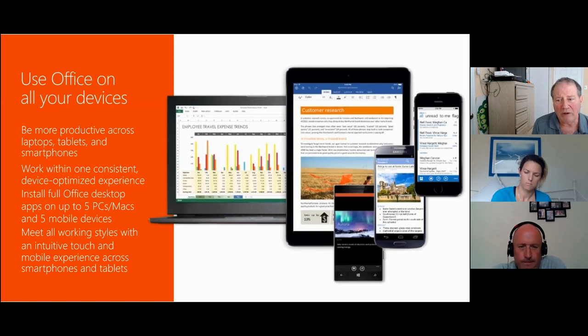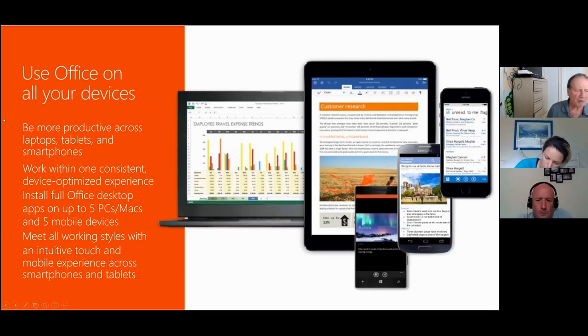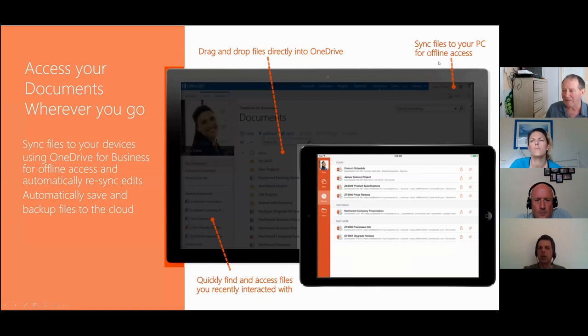And it meets all working styles with an intuitive touch, and the interface is very close as you move from device to device. They've tried to keep that consistent so you don't have to learn the wheel all over again when you switch between the two. Access your documents on the go, so you can drag and drop your files directly from your documents folder into OneDrive. You can sync files to your PC for offline access, and quickly find and access files you've recently interacted with. Sync files to devices using OneDrive for Business for offline access, then automatically resync edits and save and back up files to the cloud.